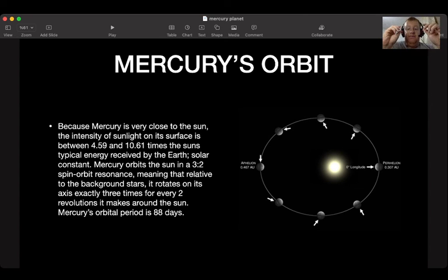So yeah guys, Mercury's daytimes and nighttimes are all based on its orbit around the Sun. It doesn't actually spin all the time.